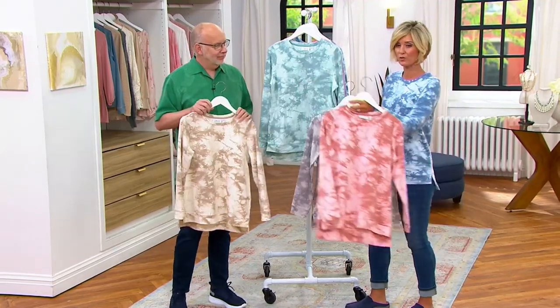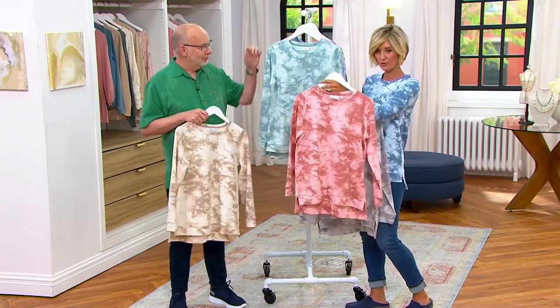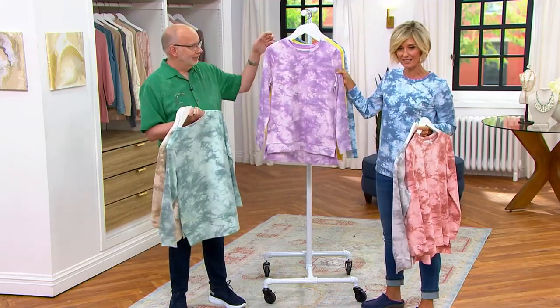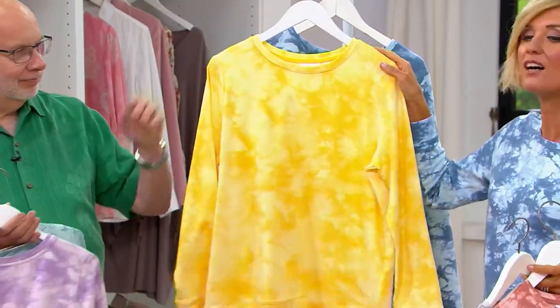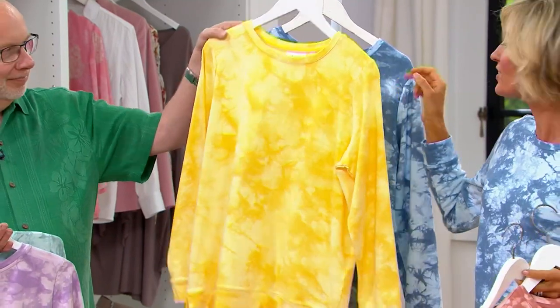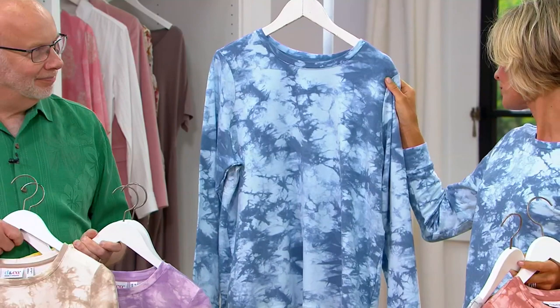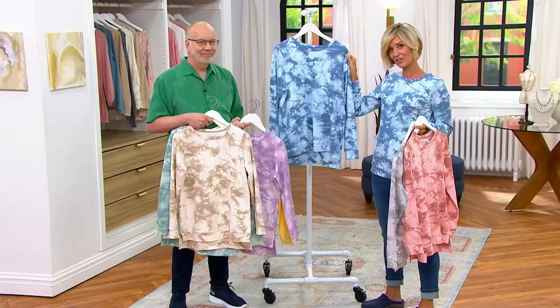Taupe right there, that's your gray, great neutrals. That is the antique rose. That is your seafoam, that's my favorite. The violet, really pretty. Love this corn silk though, that's great too. And then there's what I have on, which is that medium denim blue. That's your most popular and that is your most limited, only 600 left there.